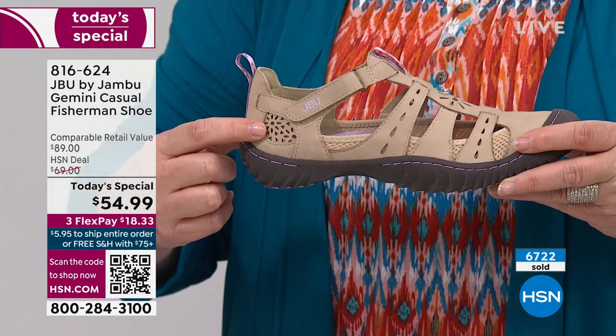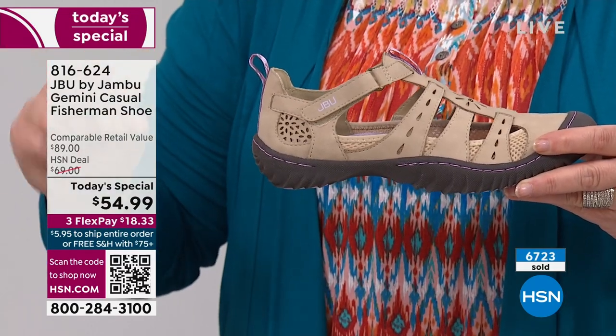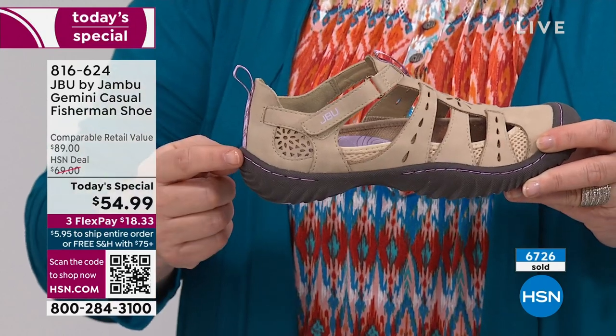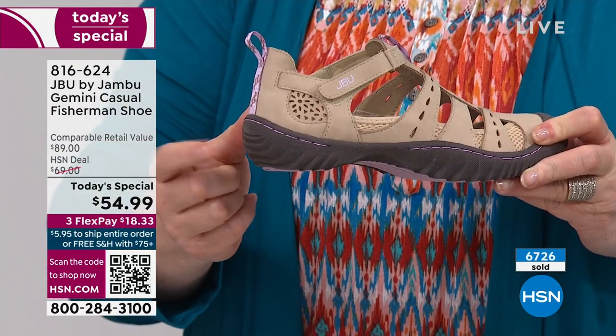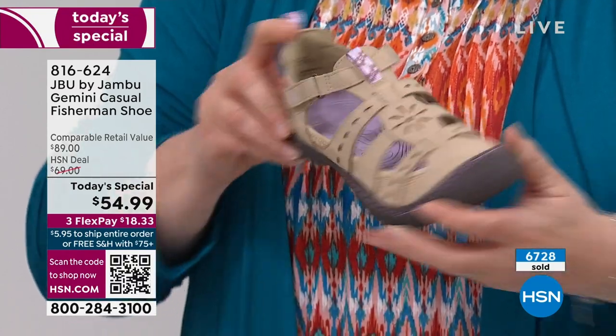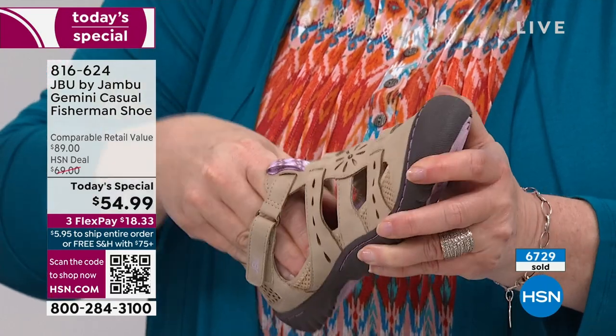The flower detail on the back was actually pen to paper. They designed the flowers first, then did the cutout detail, which is a nod to the top. In the back, once again, that's protected. If you're driving, that's going to take all of the wear and the shoe isn't going to show it. You notice the heel cup pad in the back here, which is fantastic. And take a look at this.